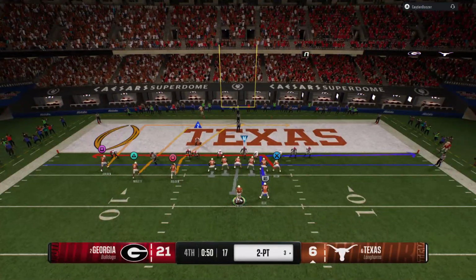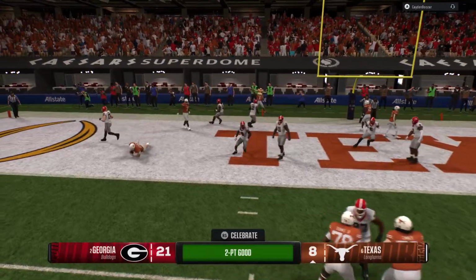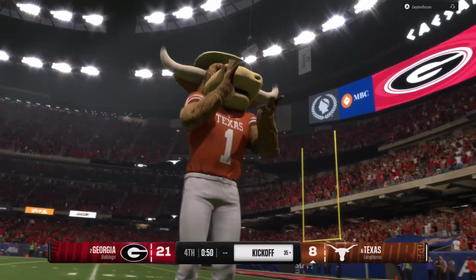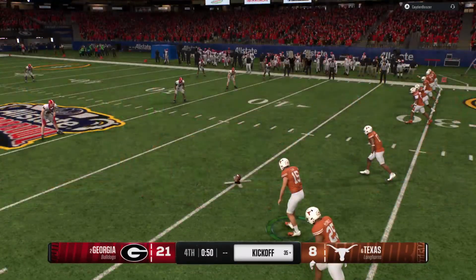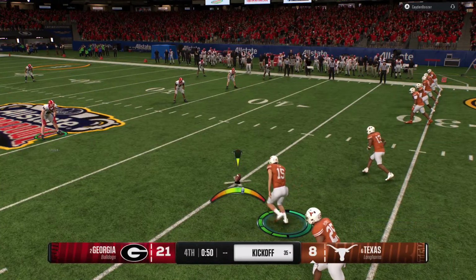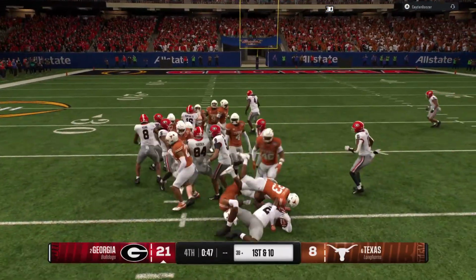Now the try for the 2-point conversion. Scanning the field. And it's caught in the end zone for a 2-point conversion to cut into this lead. Formation would indicate they're going to try the onside kick here. And the receiving team makes the recovery. The hands team does its job perfectly.